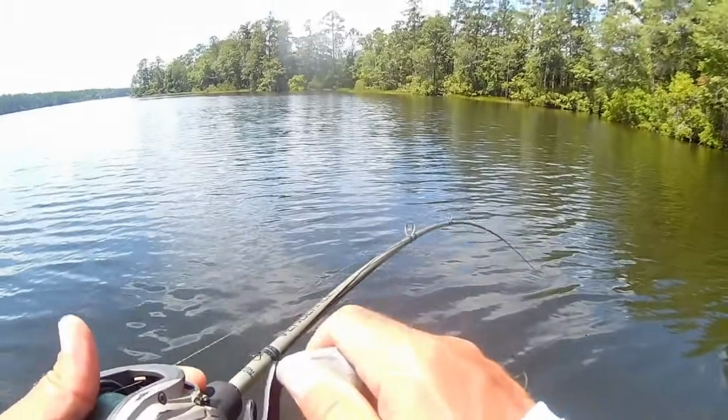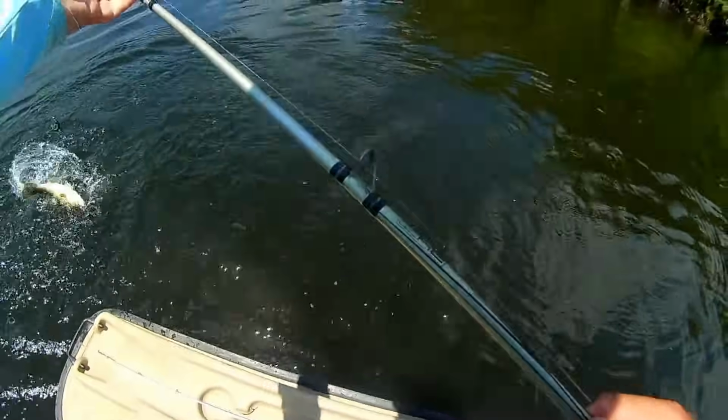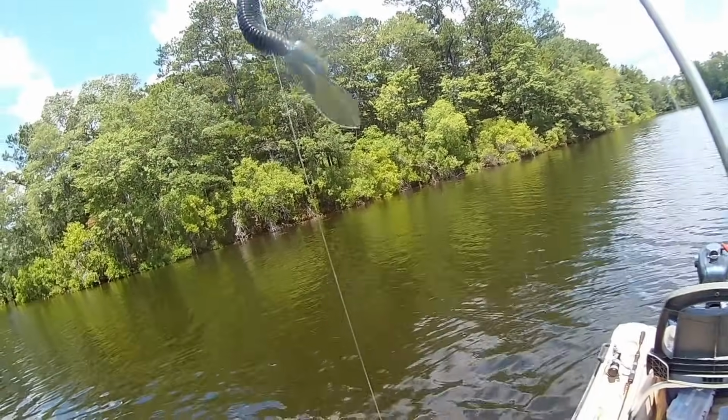You are not going to have a bad hookup rate if you take the barbs off of it. But what it will allow you to do is, if you do accidentally gut hook a fish, you can easily reach in there and pull that hook out, put the fish back in the water, and have it swim on its way, and it's going to be perfectly fine.